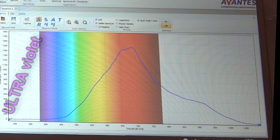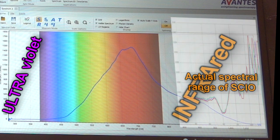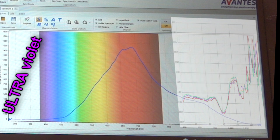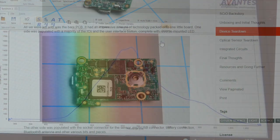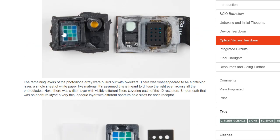So this thing will cover a bit of the ultraviolet, the whole visible spectrum, and a bit of the infrared, whilst the SCiO detector only covers the red and a little bit of the infrared part of the spectrum. And therein lies the problem. This thing is crude as hell. My $1,000 spectrometer here has about 1,000 pixels over the entire spectral range. It turns out someone stripped one of these SCiOs and it has 12 pixels over the entire range. The resolution on this thing is abysmal.